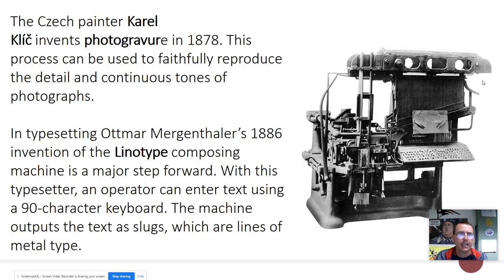So this gentleman, Mr. Klic, invents photogravure in 1878, and again, it reproduces photographs in continuous tone, which is what we're used to seeing now. In 1886, Ottmar Mergenthaler invents the Linotype composing machine, which is huge for the printing industry, because now they use a keyboard to set the lines of type. The lines of type are set in lead, and they can reproduce these at a much faster pace versus hand setting all the type. And once they're done with the slug, if it's not something they need to keep, they just remelt it and it gets reused. So it's a modern-day version of recycling.